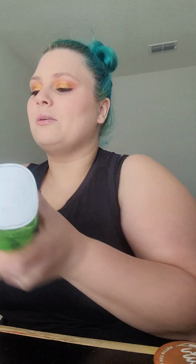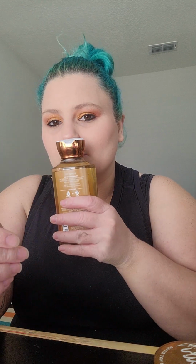Next up, I have two Bath & Body Works shower gels. The first one is Cucumber Melon. Love this scent. It reminds me of my sister in high school. She would use this all the time, so this is what that reminds me of. And then next is the Warm Vanilla Sugar. I love this one too.